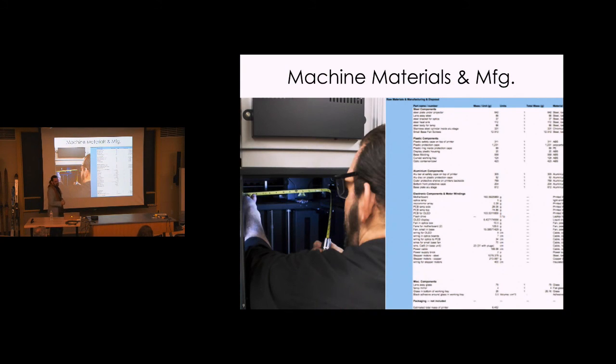And then the trickiest part was measuring the embodied impacts of the machine, all the materials and manufacturing. So the best way to do this would be to take apart the printer into every single component material and then weigh all of those parts. And obviously, no one is going to let me do that with their more than $1 million printer.